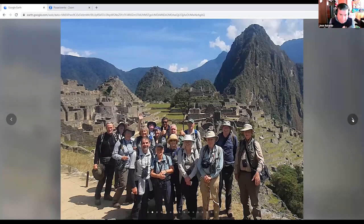Here's me and my group as well, having a lot of fun in Machu Picchu with beautiful weather, as you can see, blue sky, and sometimes not so, because it's cloud forest. Machu Picchu is about 2,500 meters, 7,000 feet. It could be rainy and cloudy, but we've been very lucky so far with the groups, and we will get to see Machu Picchu like this.